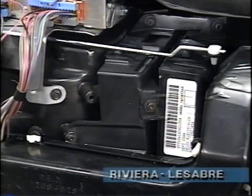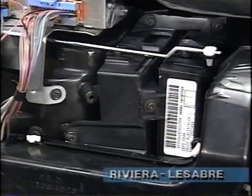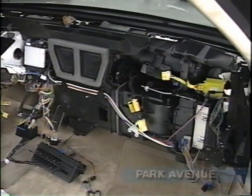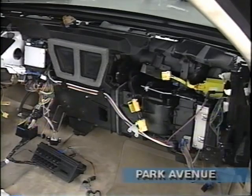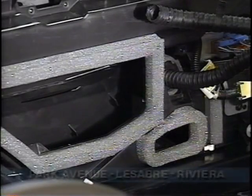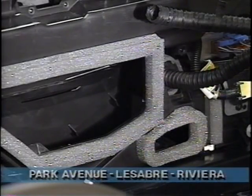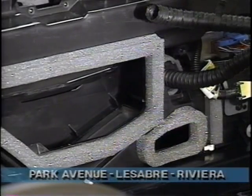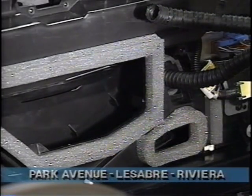The Riviera and LeSabre use air delivery modules which are similar. The Park Avenue, with the dual zone system, features a second temperature valve to regulate passenger side temperature. Still, the configurations are similar. On the Park Avenue, LeSabre, and Riviera, the mode valve directs air to the heater outlets or to the panel and defroster outlets.